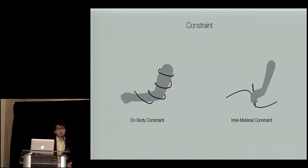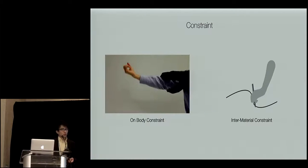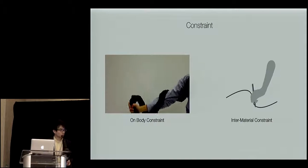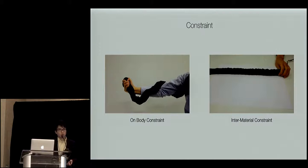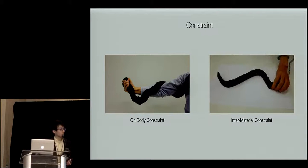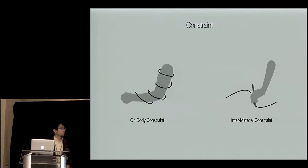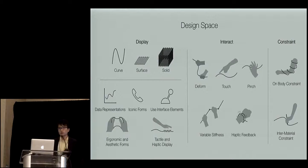Lastly, as a constraint, it can give a certain freedom to the user with line. You can either directly constrain your body motion, or constrain motion through other physical objects, such as tools. So as a whole, the actuated curve interface has potential for designing interactions, and we demonstrate various applications and scenarios based on this design space.